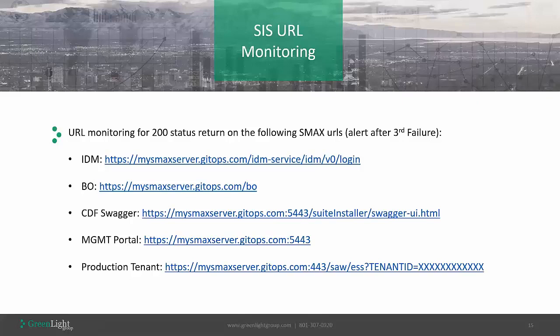So as you can see, these are the actual URLs. I didn't scrub our host names out, but if you're going to set up these monitorings, you can just plug in your own host name there and they should work. Just a note though, the CDF swagger is pretty noisy, so we have extended how many failures are allowed on that one.